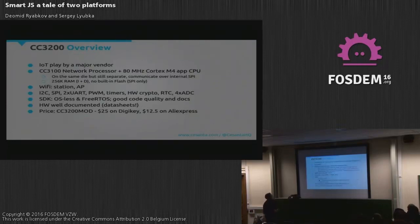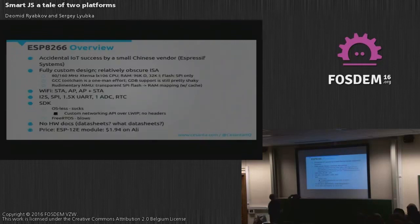However, this is the newcomer. This is the interesting thing. They are kind of an accidental IoT success by a small Chinese vendor. I will show you how they started. This is what they started from. It's kind of obvious when you look into this that they didn't intend to become an IoT vendor, but they did. So it's a fully custom design.